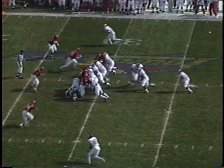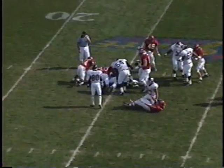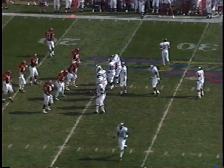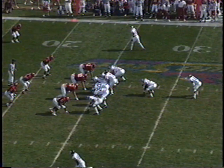High formation, first and 10, the 30s, the tailback. It'll go to Parker again. Sir Parker to about the 25, maybe the 24-yard line. The Aggies now running their eighth play on this possession, facing a second down and five. Says a whole lot about this offensive unit.